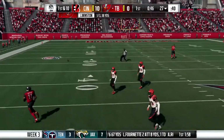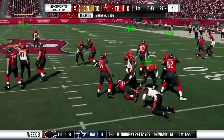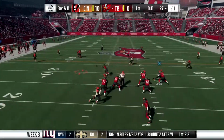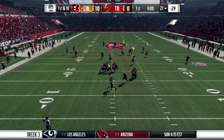And he's going to miss his man out there. Misses Desean Jackson. And so here is a handoff to Martin, taken down by Burfict for a loss of 1. Winston looking. It was a blitz by the Bengals off the left side, off the corner. And that's a hurried throw, incomplete.